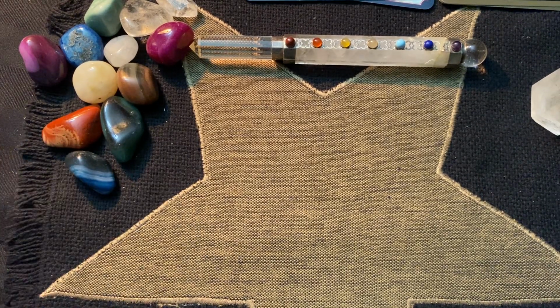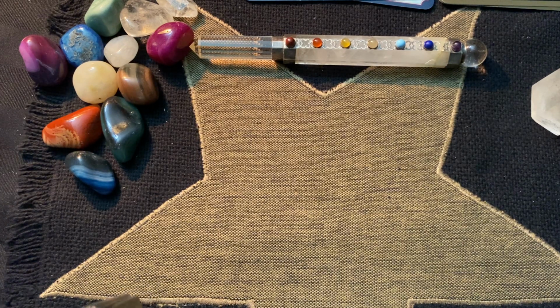So yes, that was two more. So that was 2, 4, 5. This is 6 and 7. That was 7 and 8. So 9 and 10. I'm down to my last two. These are my two favorites. I'm having a hard time deciding which one is my top and which one is the second.